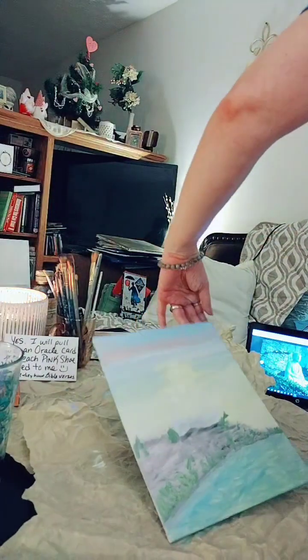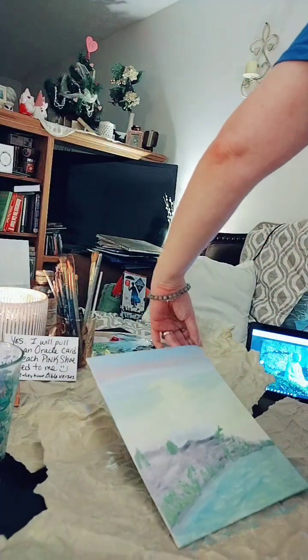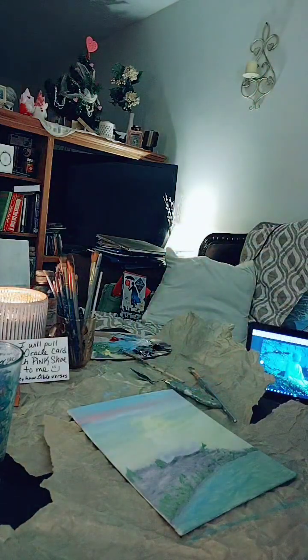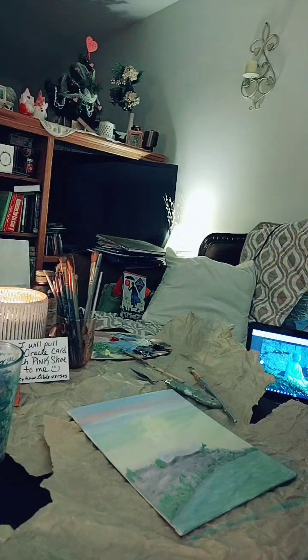That's what I have for the background so far. I don't want to touch the front. Buddha's going in the middle. Hold on, I gotta move the paint.